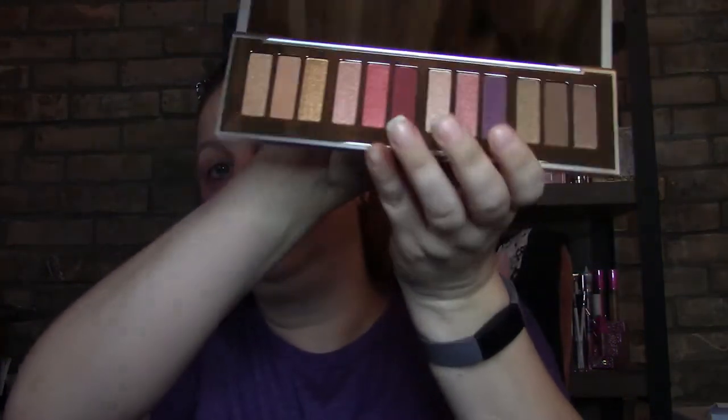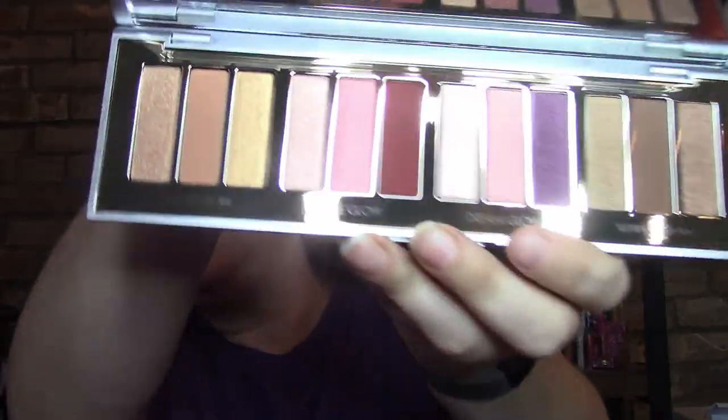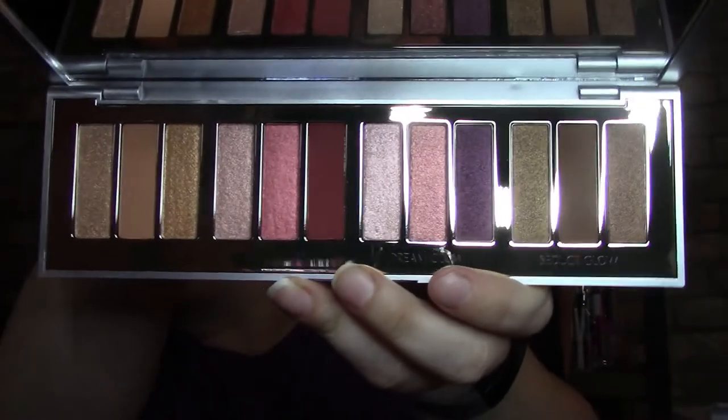So I got this Charlotte Tilbury, and so I want you guys just to see the shades here. Okay, so I really like the Love Glow, and I think maybe that's the one I want to do.